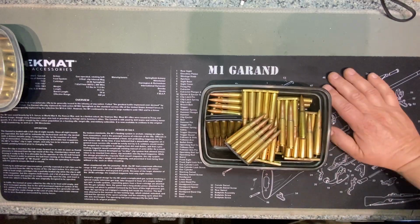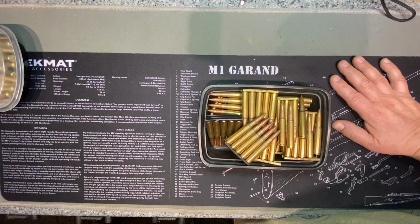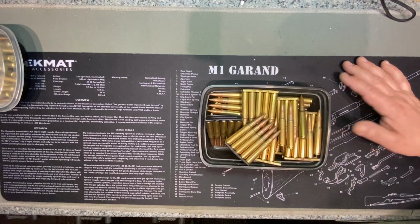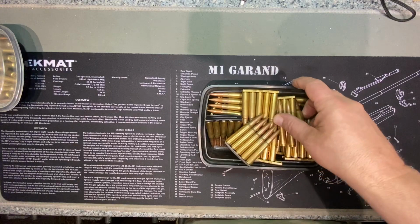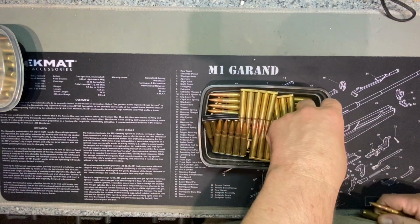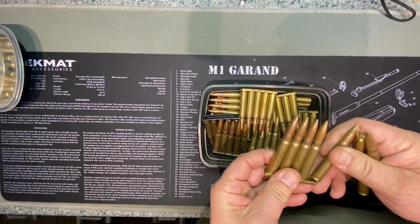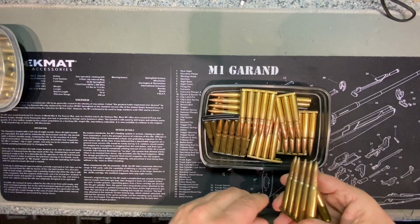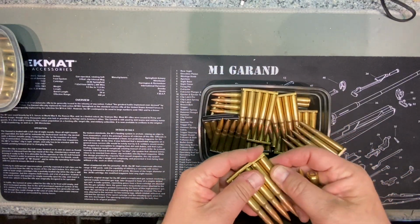I don't know about that whole Windex nonsense. I think if you just blast all the crap out of it and really clean it good till your patches come out clean, you know what I mean? But that's a whole other argument, I guess. But I always clean them like crazy regardless. So even if I know for sure it's non-corrosive powder, I'm cleaning it as if it's corrosive. Because, you know, I'm just a clean-the-gun nut. I like cleaning the guns. So that's why I clean them good, because I actually like to.